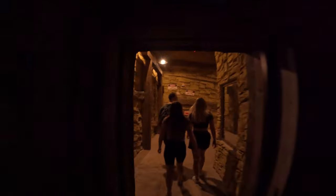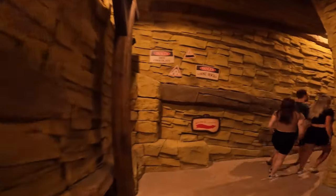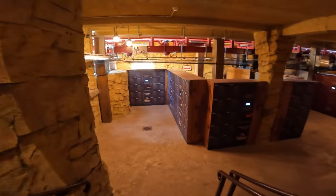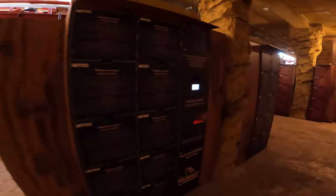Well, that was a bit random. I wasn't expecting a sort of lift pre-show. But yeah, this queue is epic. And now we have the lockers. So I'm guessing I have to dump the bag.